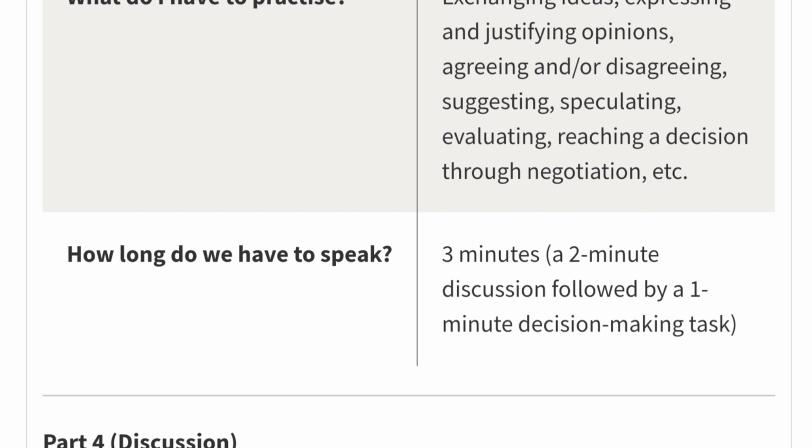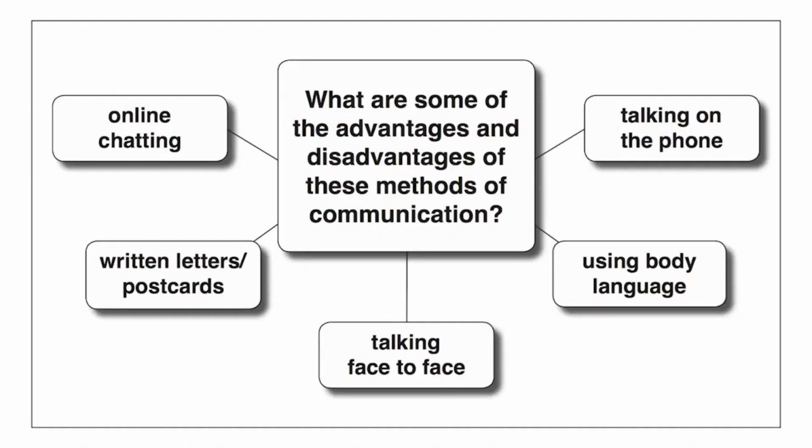Let's have a look at our candidates. Now, I'd like you to talk about something together for about 2 minutes. Here are some different methods of communication and a question for you to discuss. First, you have some time to look at the task. Now, talk to each other about the advantages and disadvantages of these different methods of communication.